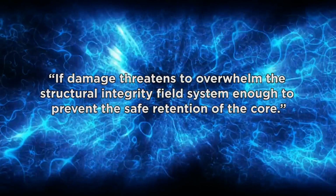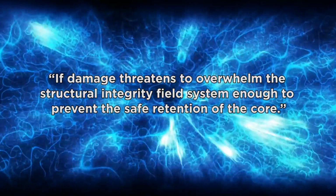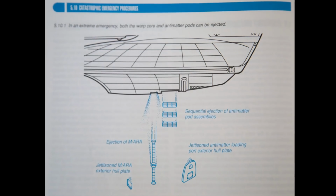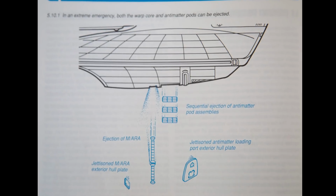The Enterprise D's technical manual even says that the computer will eject the warp core automatically if, quote, damage threatens to overwhelm the structural integrity field systems of the ship enough to prevent safe retention of the core. In addition to the core, antimatter pods could also be ejected since they contain enough energy to vaporize the ship. To show how easy this is, here's the USS Voyager ejecting its warp core.